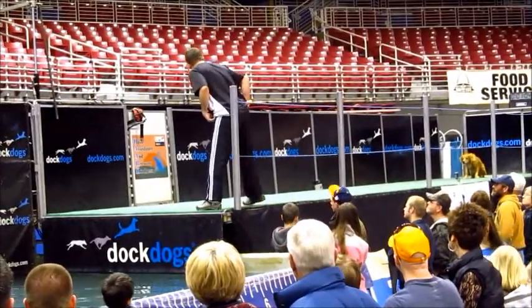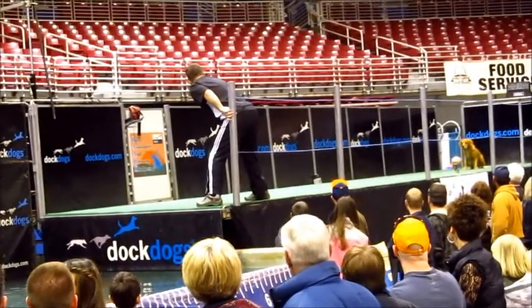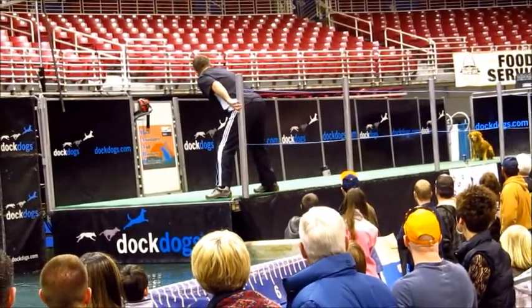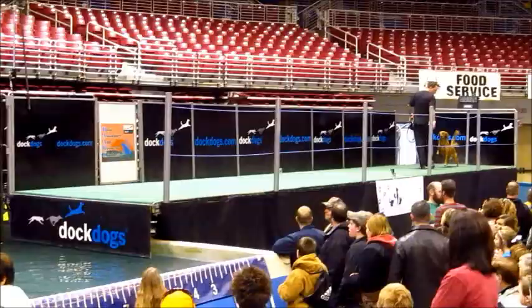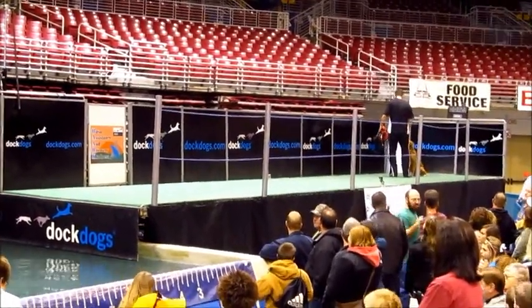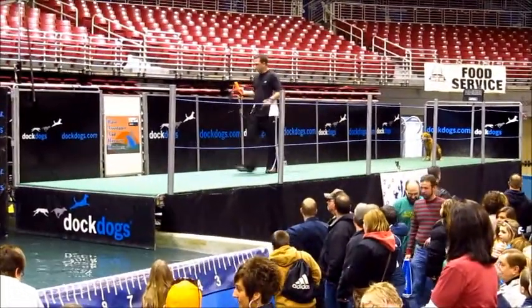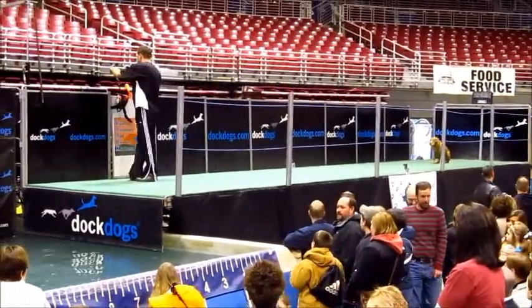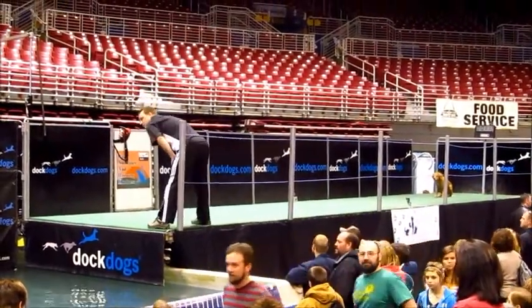Bensonville, Illinois, with his 5-year-old golden retriever. I think this dog's a big jump. There we go. Well, I tell you, you guys standing up. Golden retriever, currently in second place in his big wave with a first jump of 22 feet 10 inches, trailing only a jump of 28 feet 4 inches.